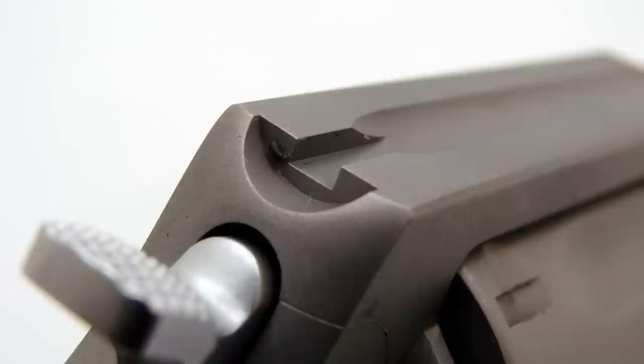The sights on the 605 are very nice, and they contribute quite a bit to the practical accuracy and the value of the 605. The rear sight is just a fixed rear sight. We're all familiar with it. It's a pinched groove in the top of the frame, but it's got a nice little dished out area in the back. It really crispens up that rear sight. That works just fine, but the front sight is where this thing really shines.